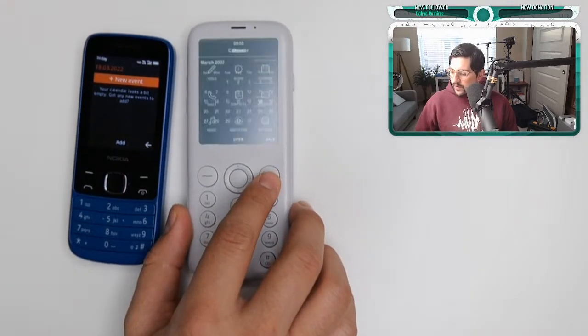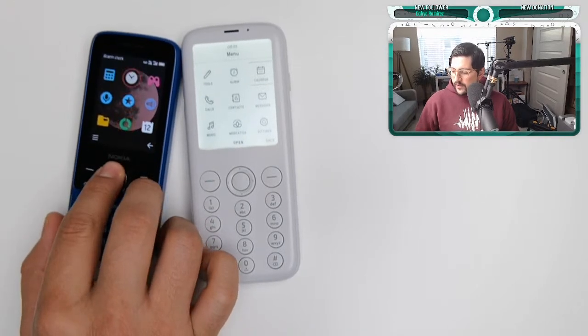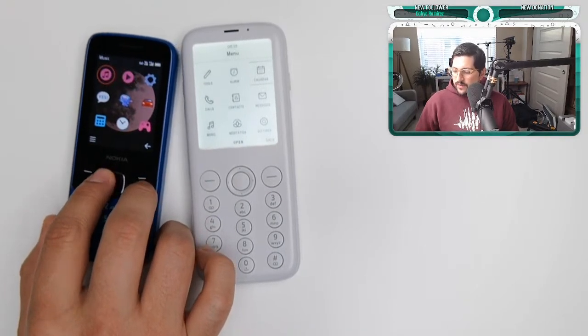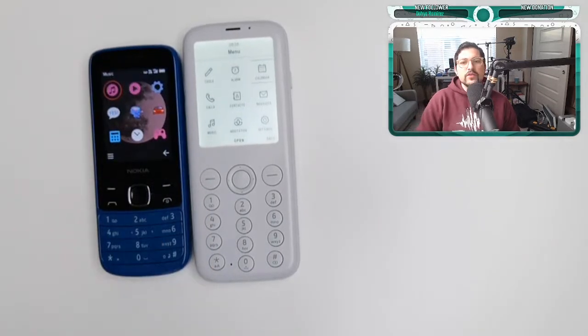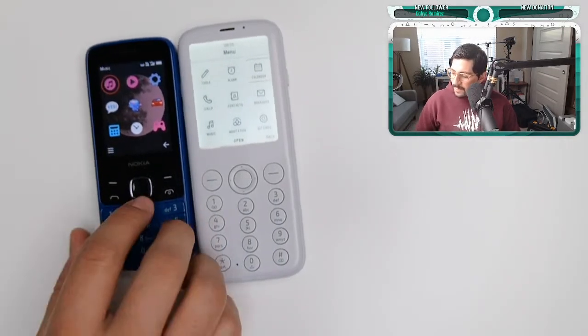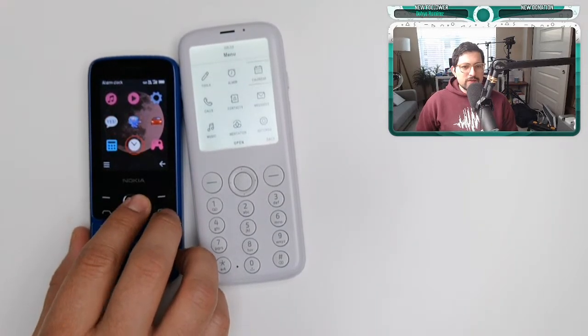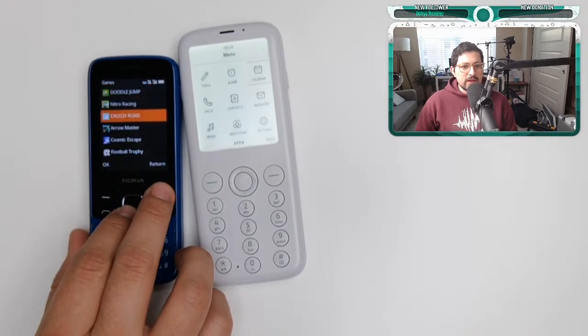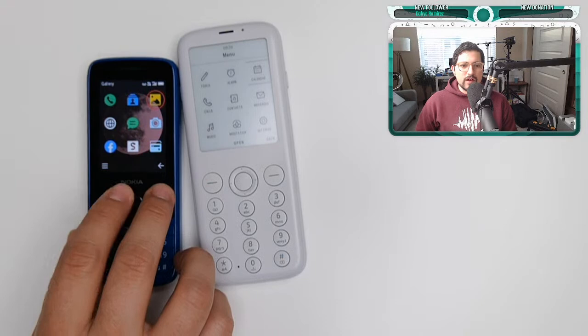A lot of people are looking for the Mudita Pure because it has music. Well, this one has the ability to integrate an SD card, so you also have music. Not only that, but you also have a camera where you can record videos if that's what you're into. Yes, there are some drawbacks on the Nokia 225. It does have some bloatware with games, things of that nature. You don't have to play them, and it could be a pastime if you're into that.